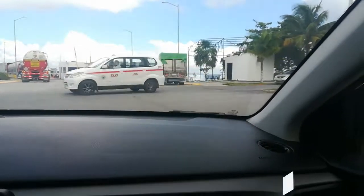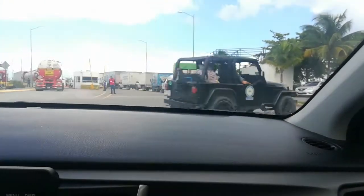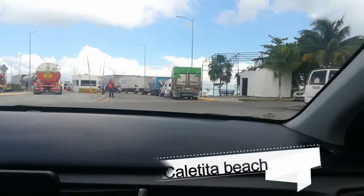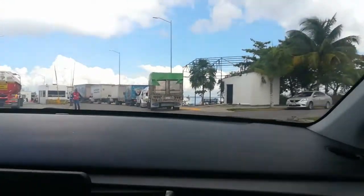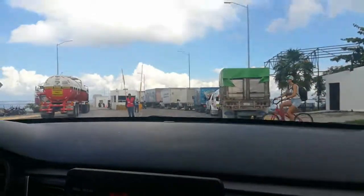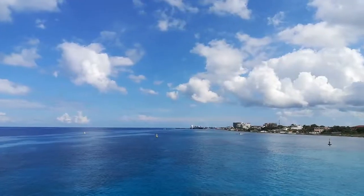If you want to use your navigation system, you will have to find Avenida Rafael Melgar, which is the terminal Felix Gonzalez Canto. You could find the pier right next to Caletita Beach. Once you arrive here, you cannot record with your cell phone until you are inside the cargo ferry. You'll follow all the instructions and you could enjoy the ride again. As you see, it's pretty simple.